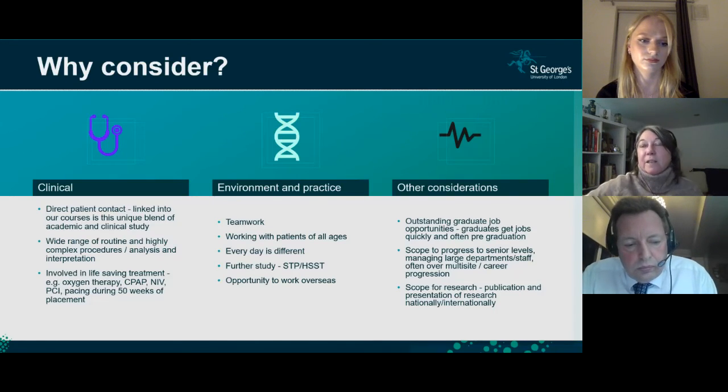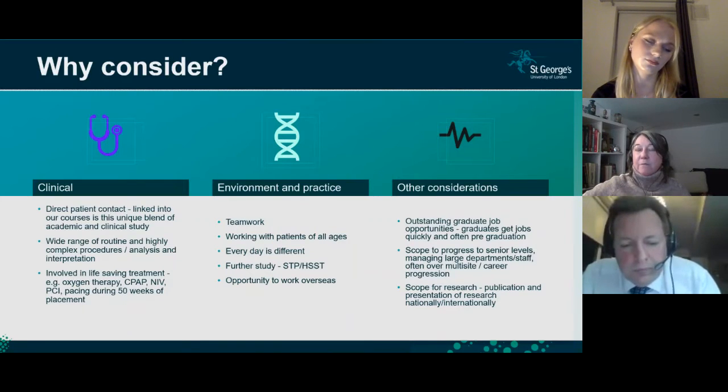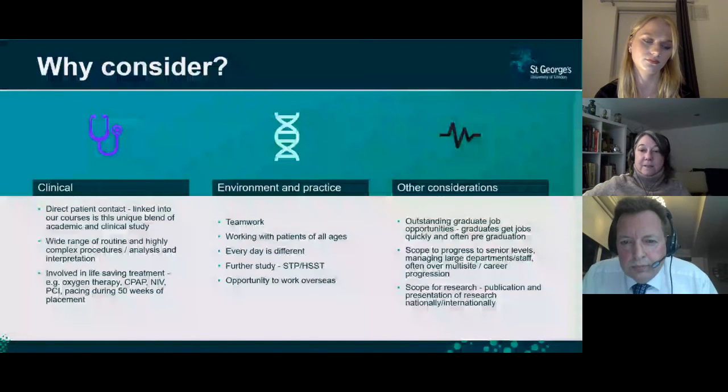Yeah, that's a fantastic point, Martin. Having the opportunity to do both specialities from the outset means that, first of all, you get a wider experience of both professions, and secondly, you can make a very, very informed choice after your placement in that first year. So if we could have the next slide, please.